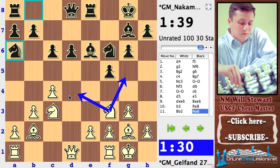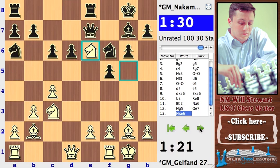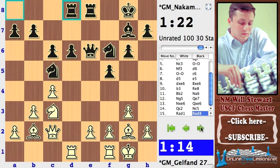So why not, what's the big deal? So anyway, knight g5, going after the two bishops, you can't criticize it too much. Although this does centralize black's pieces. So queen c2, knight c5, and rook d8. So you can see here, black, excellently coordinated position, but white doesn't really have anything to complain about either.